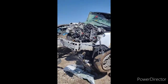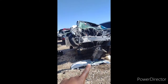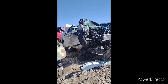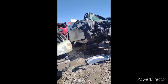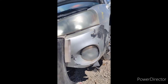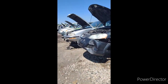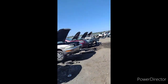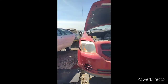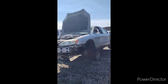Oh wow, what happened to this car? What's the story? Somebody put in the comment section the story behind this car. How did it get like that? Maybe a semi wreck. I think.